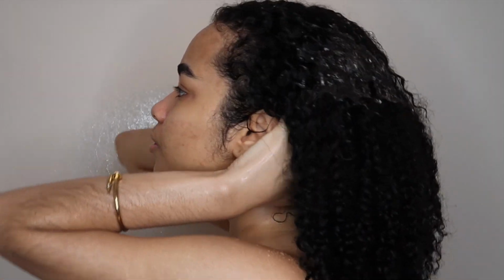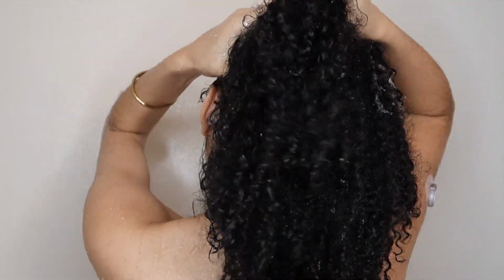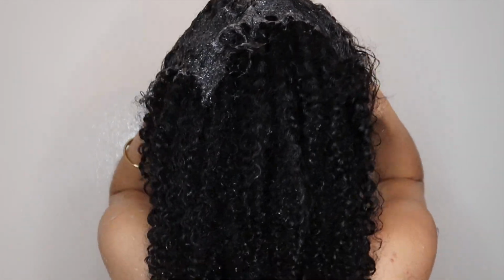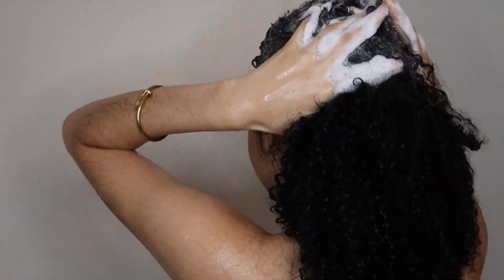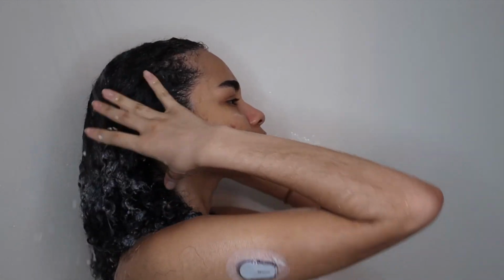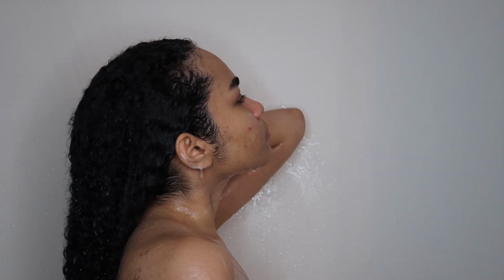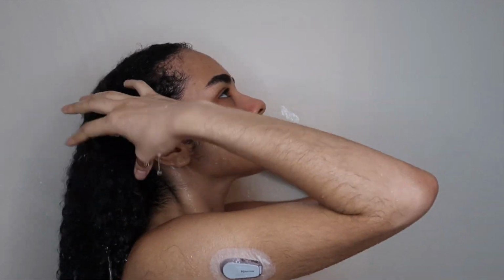And I'm just gonna shampoo my hair again just to make sure that my hair is extra clean, like there's no product in it at all, since I do have a lot of hair. My hair is really thick, so yeah, I have to shampoo my hair twice always. And just look how moisturized my curls are with only using the shampoo.